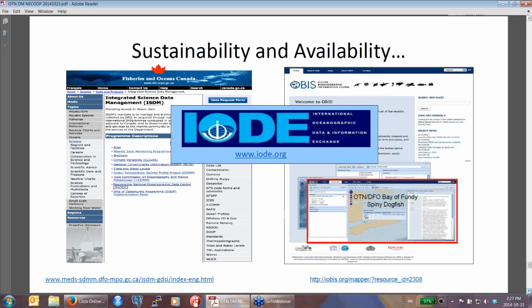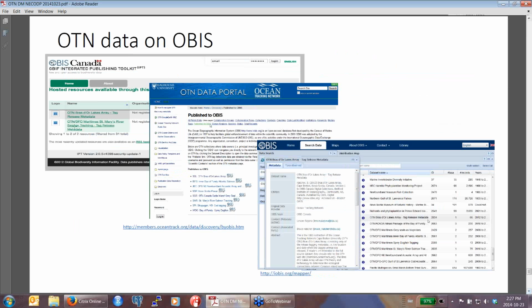Sustainability: we had to sign an agreement with Fisheries and Oceans Canada Integrated Science Data Management before the Canadian Foundation for Innovation would approve the final funding. We also make our data available in the Ocean Biogeographic Information System, which is what's on the right here. We're using OBIS Canada's GBIF Integrated Publishing Toolkit to publish the data ourselves through OBIS Canada. On our data portal, we also show which datasets are published to OBIS, so you can see which ones are already out there. You click on their link, and it will bring you to that dataset.